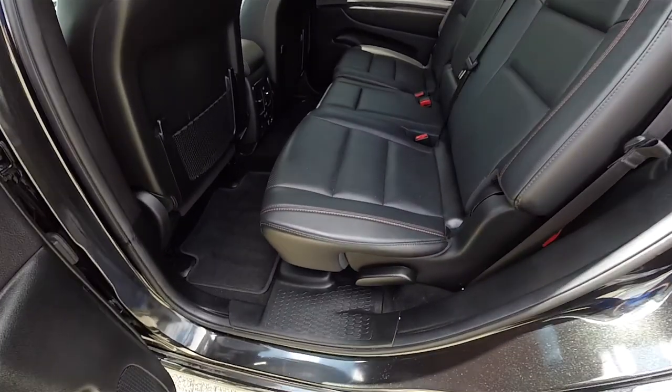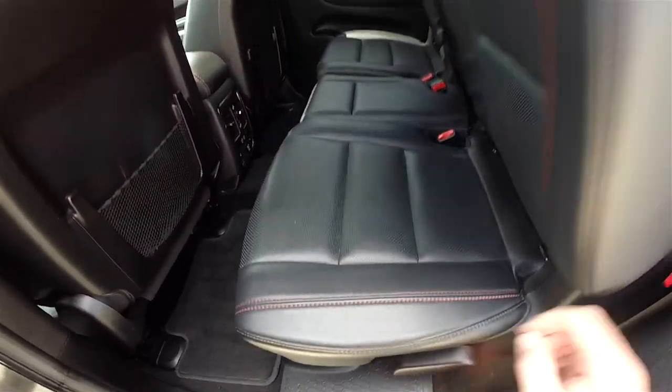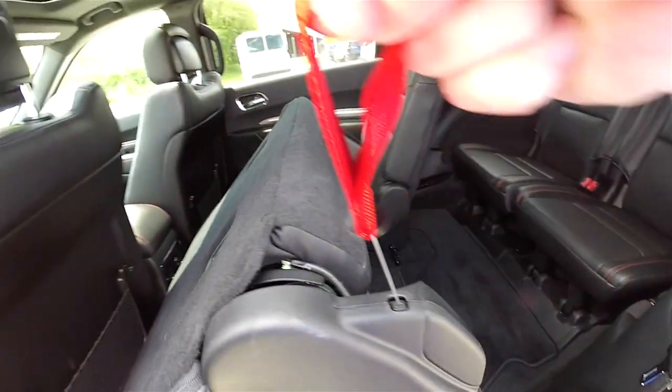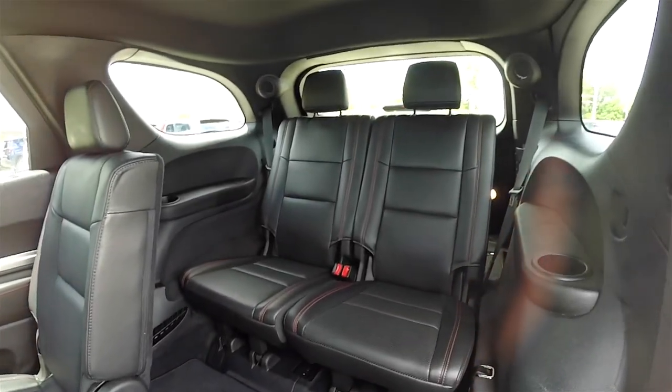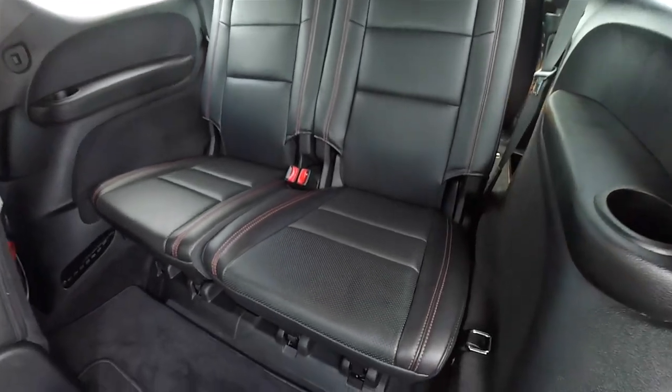All right, to gain access to the third row seat is easy. Locating the lever at the base of the seat, just pull up. And then the red handle tether, pull up on it. Third row seat, seats two across. It is a 50-50 split folding seat.